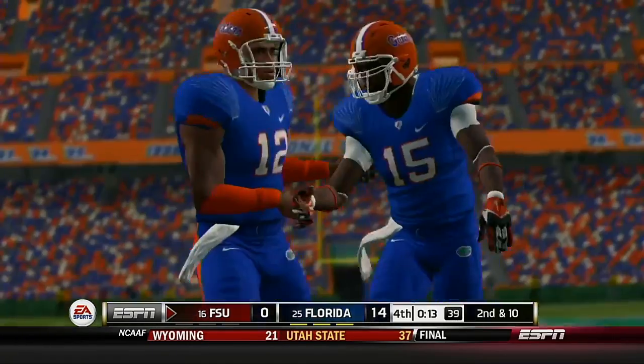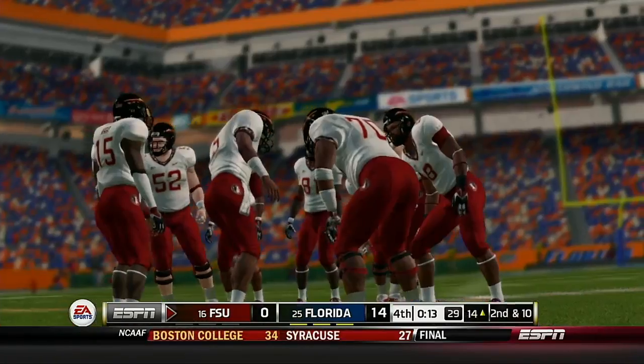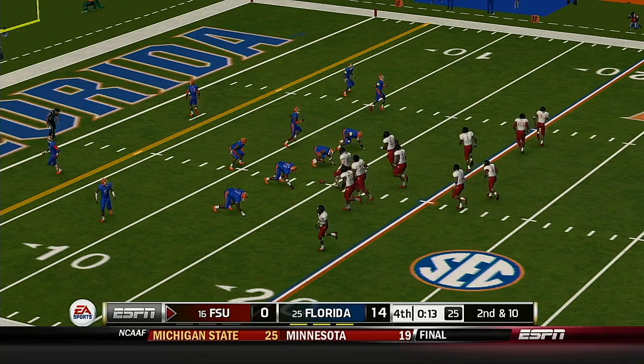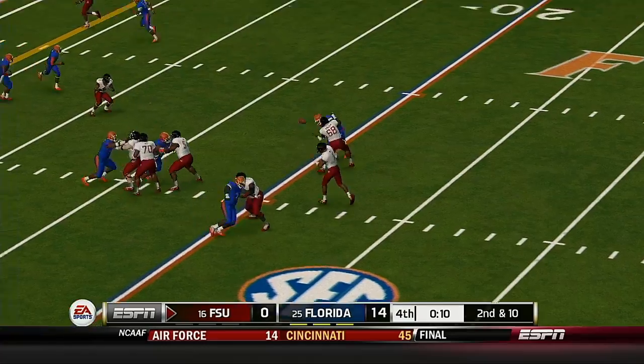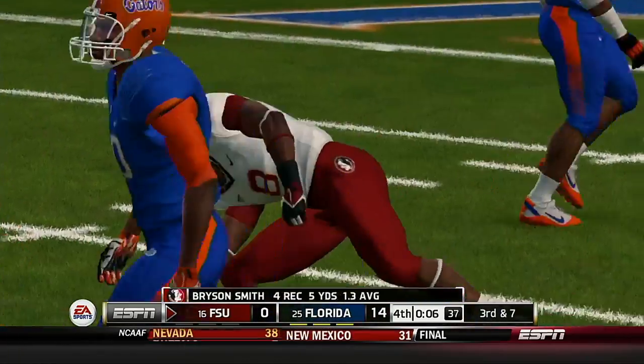The spike will stop the clock. And this is the 10th play of the drive. Here's the throw, and I don't think he got anything on that.